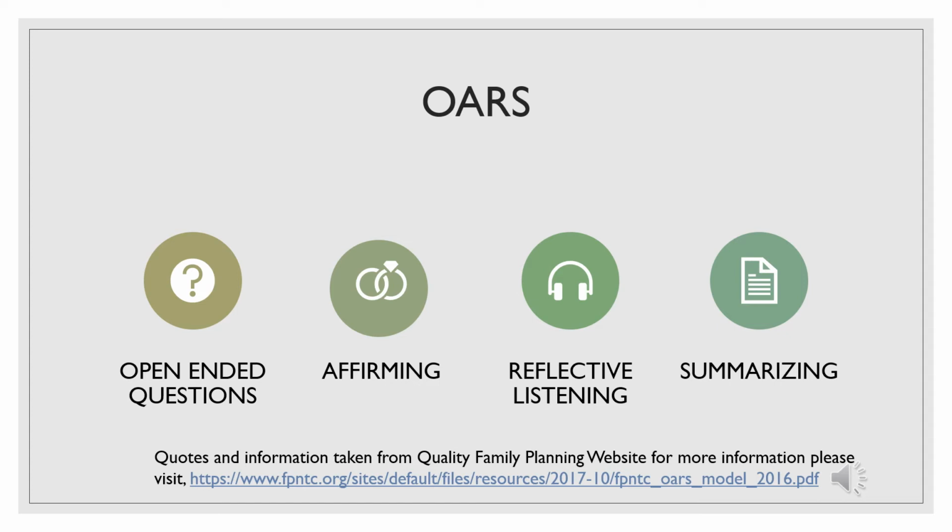The next step is reflective listening. You are going to listen to your client to gain a deeper understanding of their situation. And while you do that, you can reflect on what they are really saying and ask for confirmation. And the last step is summarizing. In this step, you will be making sure you understand your client's goals and you will confirm that your client has an understanding of the plan or the goals. In this step, you will use phrases such as, let's go over what we talked about, or in closing, you can say, let's review the plan.